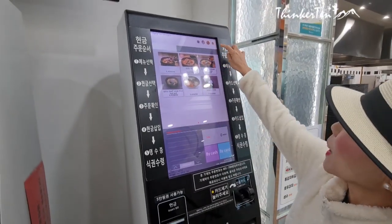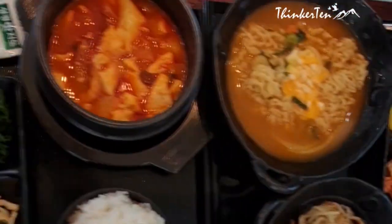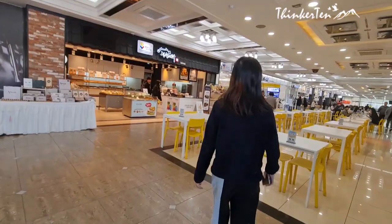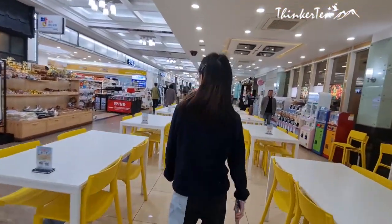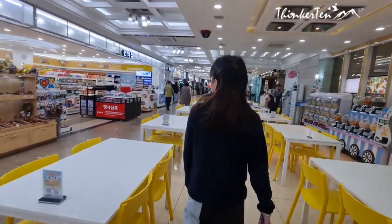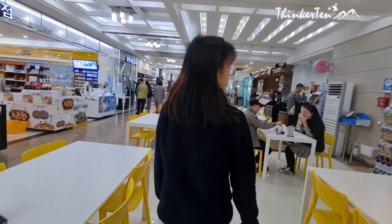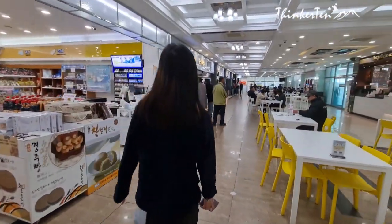We ordered from the machine. We had a jjajangmyeon, cheese noodles, and a hot pot seafood rice set. Anyway, toilet facilities in both Japan and Korea are clean, and toilet paper and hand soap are provided. Still, I think the rest area in Japan is fancier and more enjoyable. Also, food and things sold there are the same price as outside the highway.